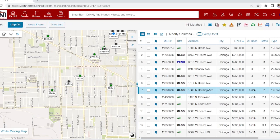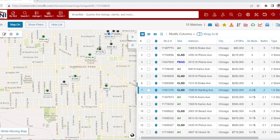So let's see if they got anywhere else. I don't want to look north of Division just because it's too far north, so it's not really in the immediate area. And if you know Chicago, home prices can change just by crossing a major street.